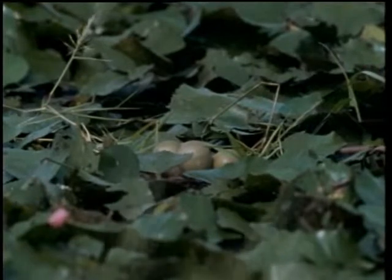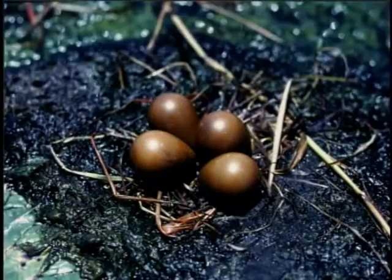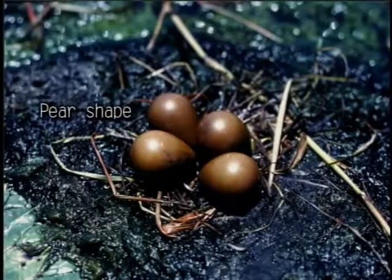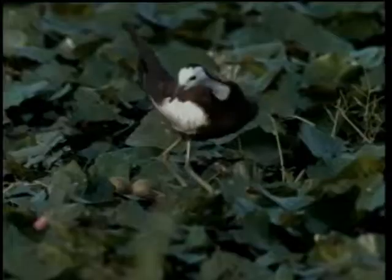Usually, there are about 4 eggs in a clutch whose color is dark brown. They look like overcooked tea eggs and are pear-shaped in order to prevent them from rolling out of the nest into water.